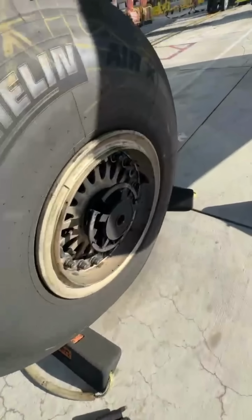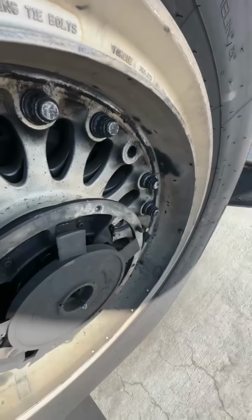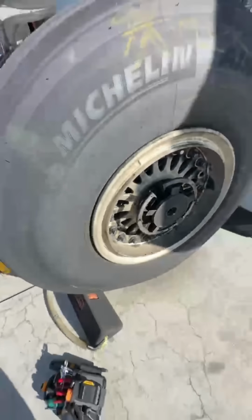On my walk around, I noticed some damage on the brake fans on this Airbus 321. So, have at it. Check it out. The tie bolt snapped and it damaged the fan. So, that's going to be fun. Safety devices are in, breakers are pulled. Let's jack this bad boy up.